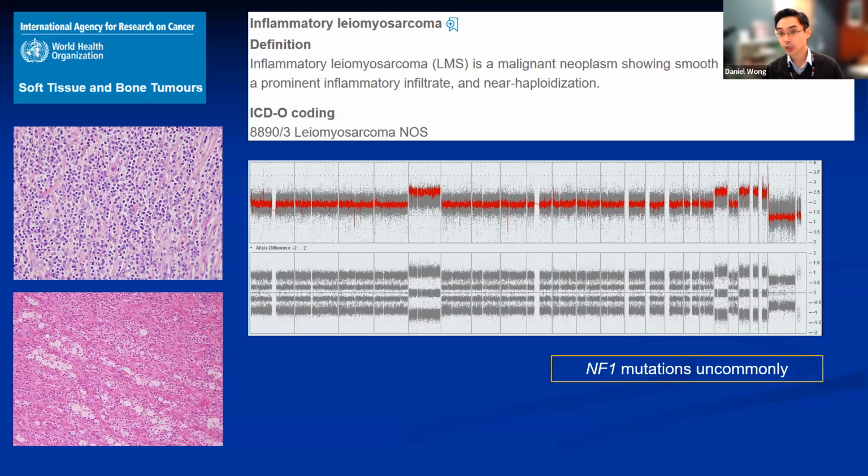WHO classification, where it is defined as a sarcoma showing smooth muscle differentiation and a prominent inflammatory infiltrate, and it has a very classical genomic profile where there is near haploidization. And what that means is that there is loss of one copy of a chromosome across the entire genome, but typically sparing chromosomes 5, 20, and 22. Less commonly, you can also see mutations of NF1 superimposed on this.